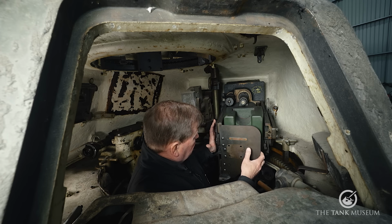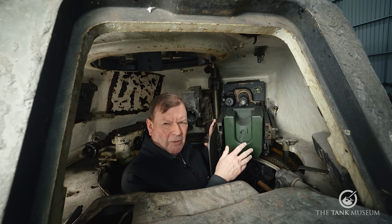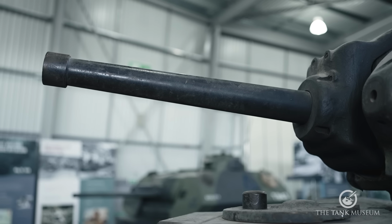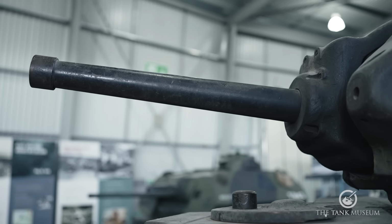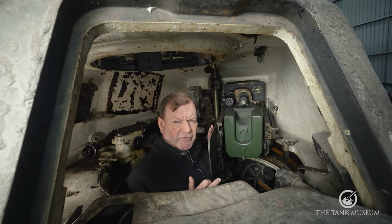This gun has a collapsible gun shield, and it's actually, this 47mm, a pretty good gun for its time. It's got quite a high muzzle velocity, certainly for 1940, 650 to 700 meters a second, and it will penetrate up to 40mm of armour out to 400 meters. And that is more than enough to deal with most of the opposition at the start of the war.